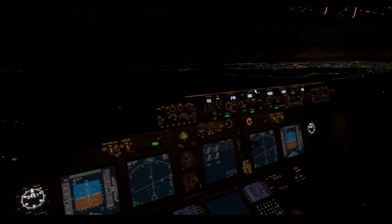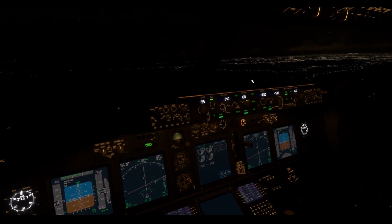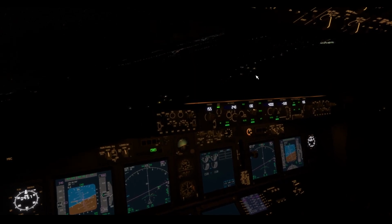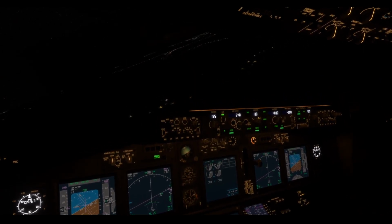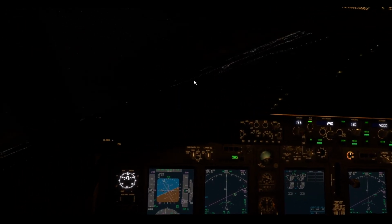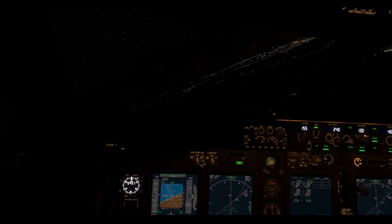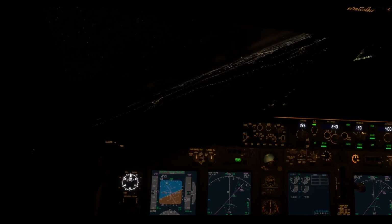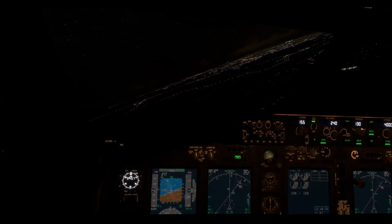Velocity 1537, turn right heading 130 to intercept the 16R localizer. Turn right heading 130, intercept runway 16R localizer, velocity 1537. QLink 1432, cleared direct to Wollongong. Cleared direct Wollongong.